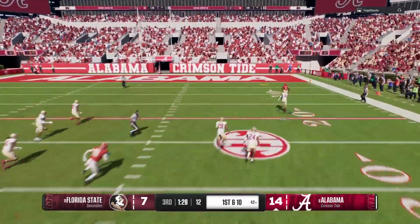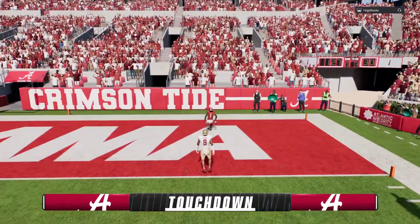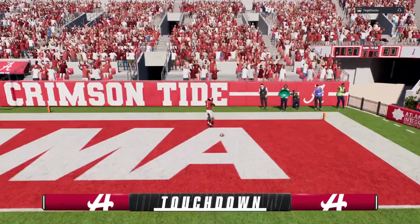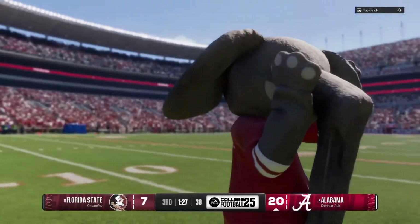He puts a lot of air under it down the sideline. And he'll take it all the way. They couldn't bring him down. Touchdown, Crimson Tide. And man, is that perfect timing.